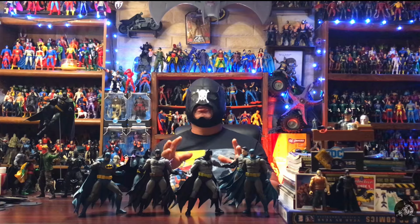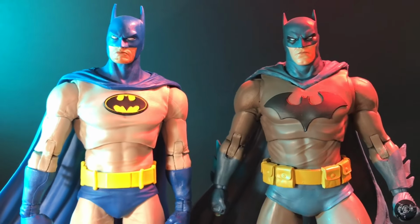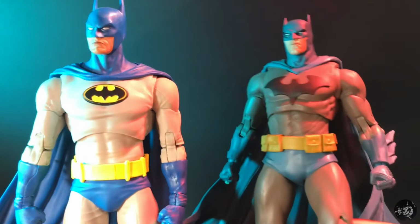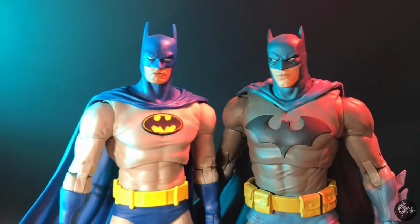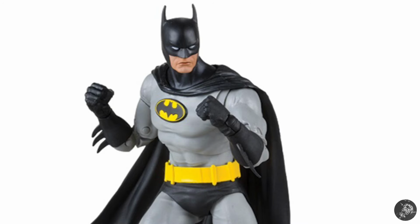Now, when we get down to it, both of these figures are awesome. You have Hush Batman, pretty large scaled, slightly limited articulation unless you mod him, which gives him more range. And then you have the Nightfall Batman, which many people love, and there's nothing wrong with that. It's just what your preference is, what looks better to you, because we all have the choice from many different Batman from McFarlane. Now, I tend to lean more towards the black and gray version of Nightfall.